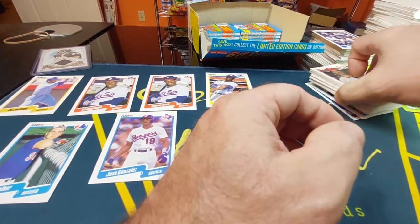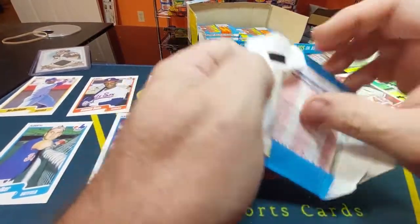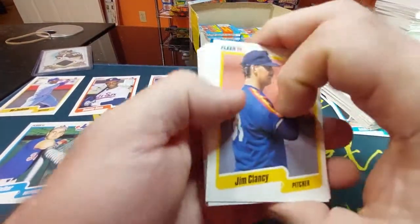Now I sort them out. I messed them up. I wasn't paying attention. Picked up my Hall of Famers and put them in the stack. But I'll go back and pull them back out.